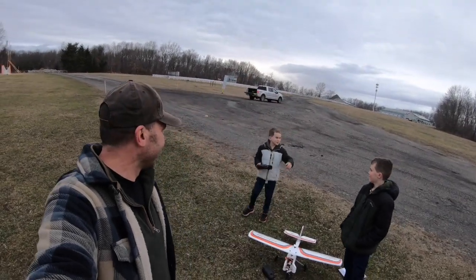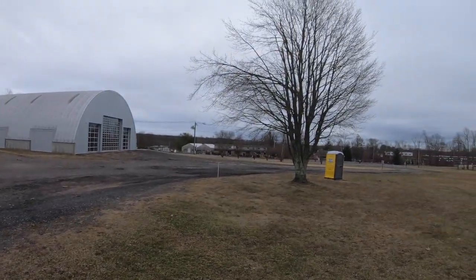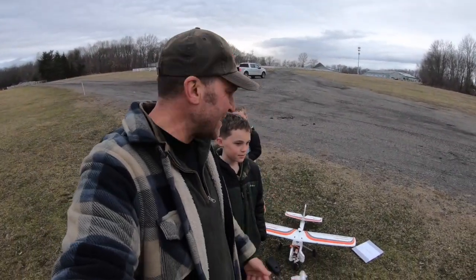Hey guys, I flew the plane 400 feet away. You can see, that's what happened. He ended up going way across the road. The wind caught it. It was a little too windy to be flying today, like I said.